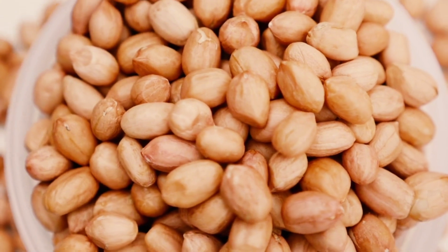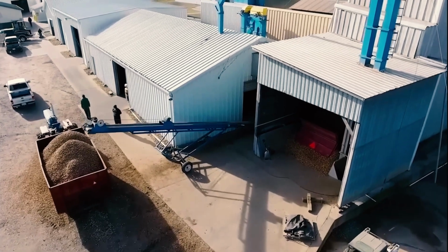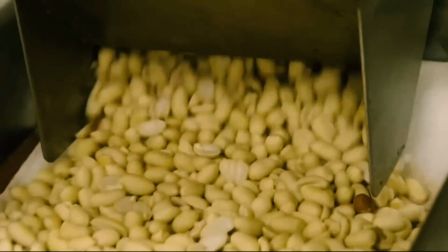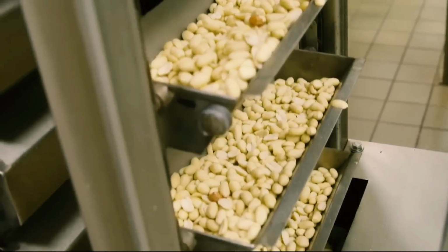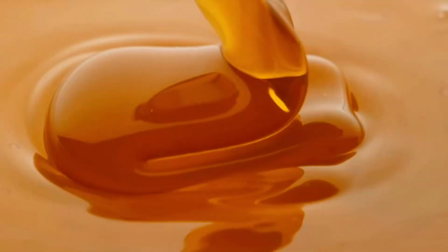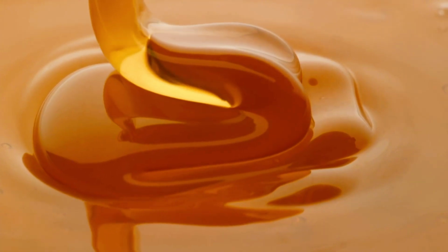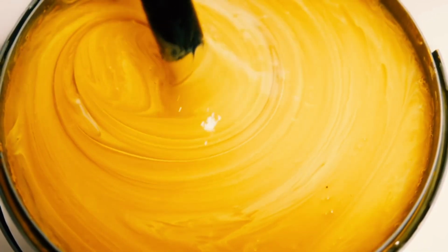The specific peanut varieties used in Reese's cups are a closely guarded secret, but we do know they primarily use runner peanuts. This variety is prized for its uniform size and consistent flavor, making it ideal for large-scale production. Runner peanuts also have a slightly higher oil content than other varieties, contributing to the smooth, creamy texture that Reese's is known for.